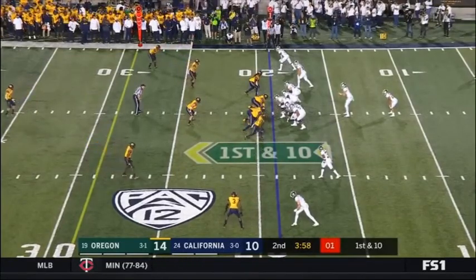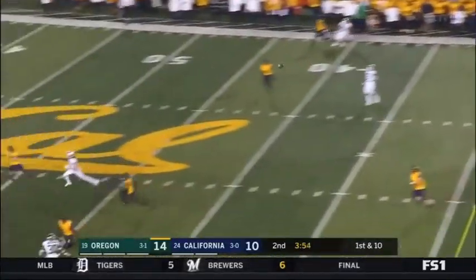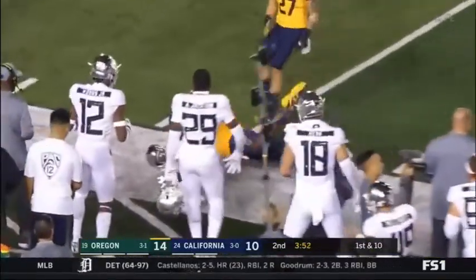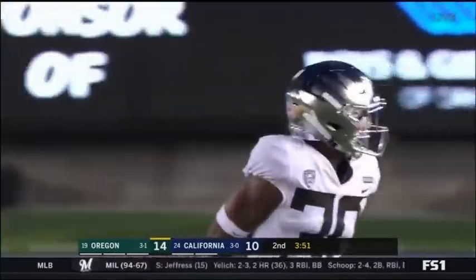Under 4 to go here in this first half. Herbert, with time in the pocket, lets it loose, and Herbert completes the pass to Jalen Red. And Red is down after a 35-yard completion.